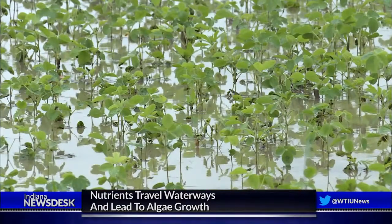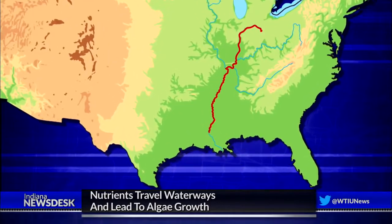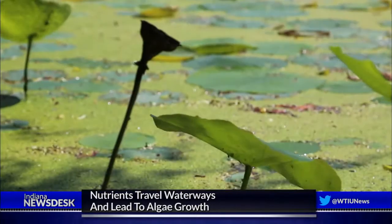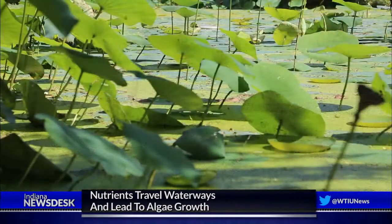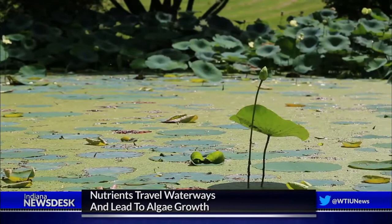Rainfall carries the nutrients off the farmland. According to Ward, the nitrogen eventually makes its way to the Wabash River and the Mississippi River, where they empty out into the Gulf of Mexico. The nutrients can lead to rapid algae growth. When the algae dies and decomposes, it takes oxygen from the water. With no oxygen, fish and other aquatic life cannot survive. So the question is, how do you maintain your food supply and your energy supply without this environmental impact?